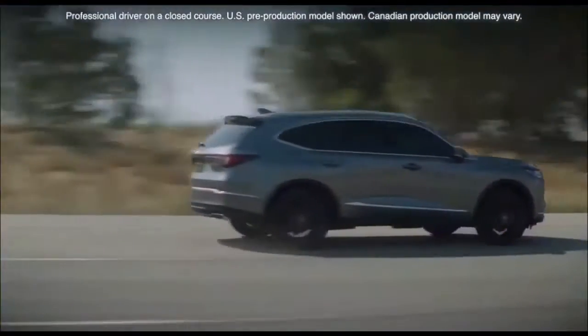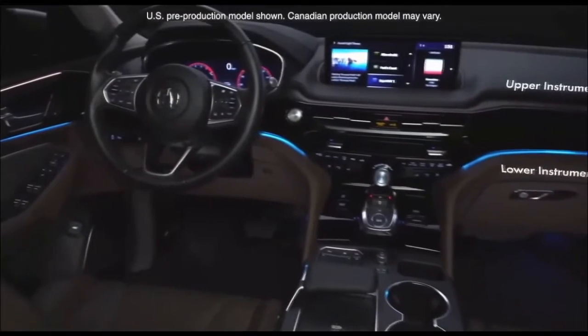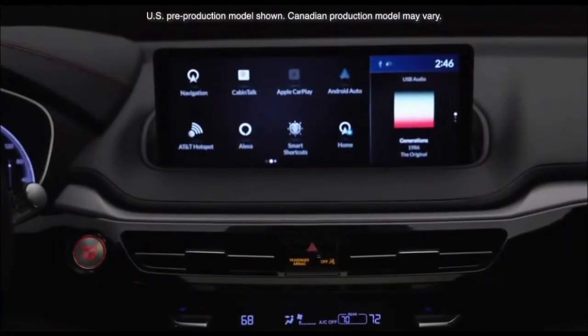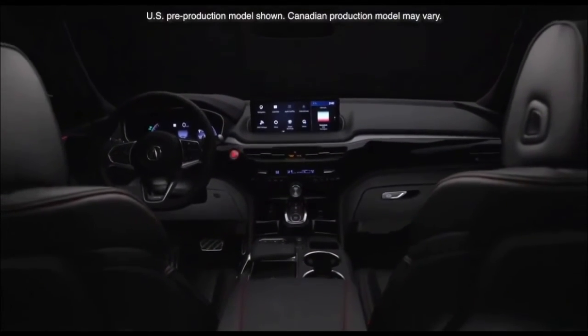There are physical buttons for all of the primary controls, including a volume knob, but right in the middle of the HVAC controls sits a drive mode select knob similar to the one found in the NSX supercar. Modes on offer are Snow, Comfort, Normal, Sport and Individual. The drive modes change the weighting of the steering, the responsiveness of the engine, the transmission behavior, and where and when the SH-AWD system sends power when so equipped.